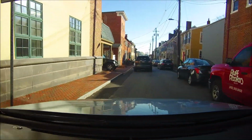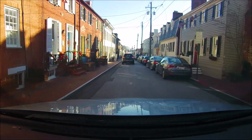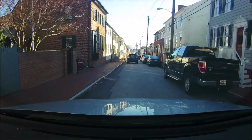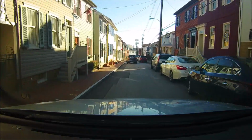The narrowest streets in town. Little one lane, no driveways or anything. Houses right up against the street on both sides. Let's see if we can park here, because it is time to eat breakfast.